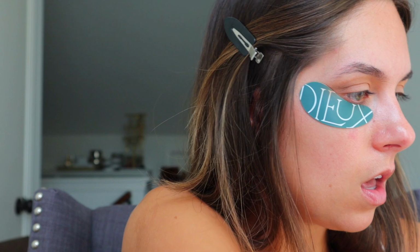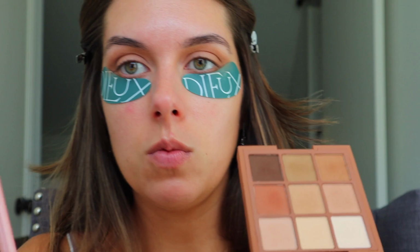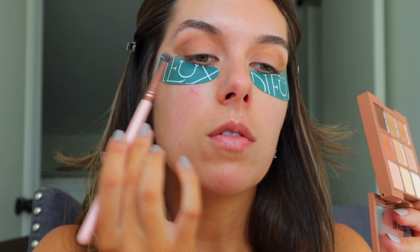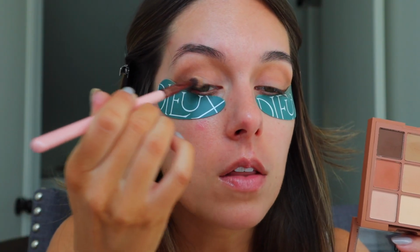So for the darkest shade, I am going to take a smaller fluffy brush. This is a Luxe number 231 small tapered blending, and I am taking the darkest shade in the Jason Wu palette, and I'm going to hit the very, very corner of this eye here and really focus it on the lash line and not so much in the crease. Although there is a little in the crease, it's not anything super blended like our other shades.